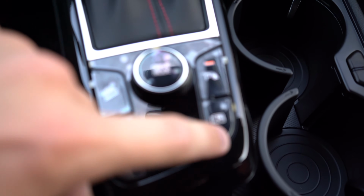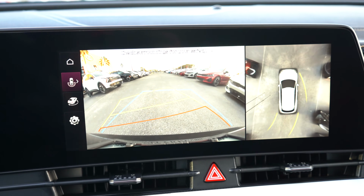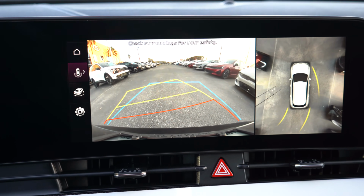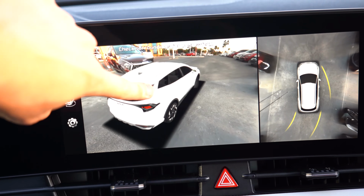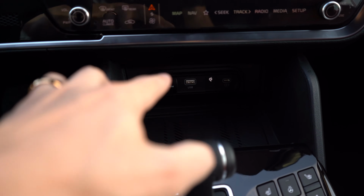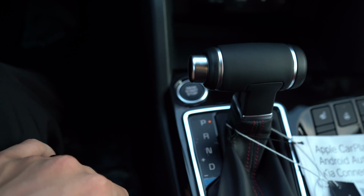In addition to that, you got your camera button here, focus camera, there we go. And then you can see right over here, let me actually adjust so it's easier, there you go. But there you can see the camera, and then just like the Telluride, the augmented reality view, so you can see around it as if you're in a video game. You are going to have a wireless phone charger, USB-A, USB-C, and then your start-stop buttons here in the center stack as well.